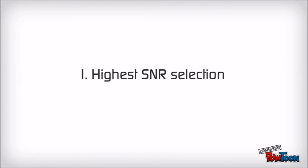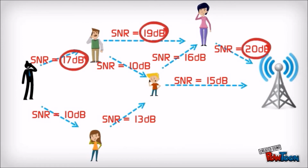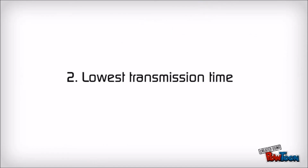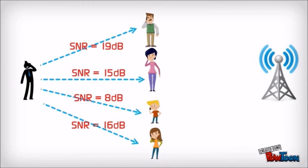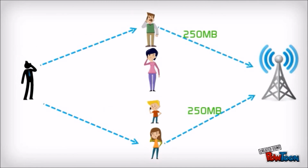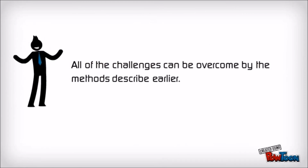Highest SNR selection. Select a set of nodes that have the highest SNR. Number 2. Lowest transmission time. Select a set of nodes that have the highest SNR. After that, split the data and send it through the selected nodes. All of the challenges can be overcome by the methods described earlier.